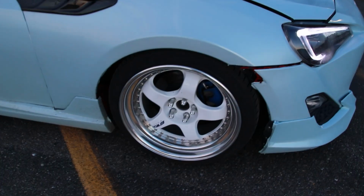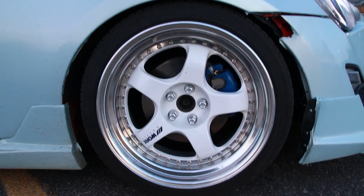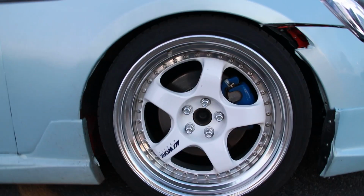Next on the list, I would go ahead and grab yourself a set of wheels. These are Work Meister S1 3-piece. I know they have a bunch of websites where you can get the correct specs for them and you can get the fitment that you want. I got these because they are in an okay spec. I got them from Fitment Industries.